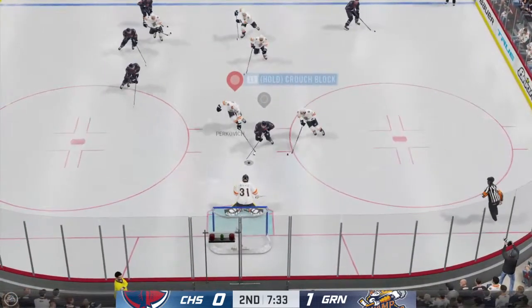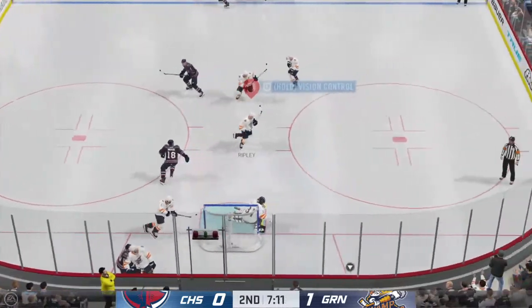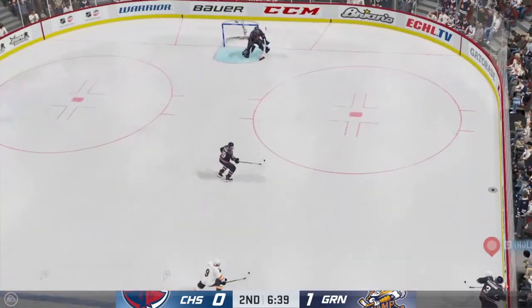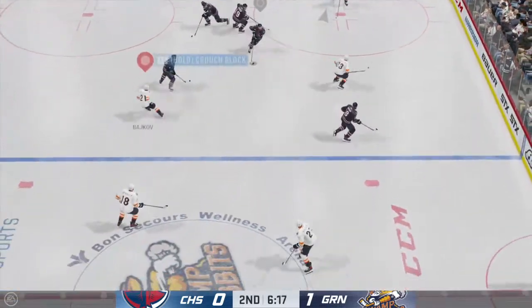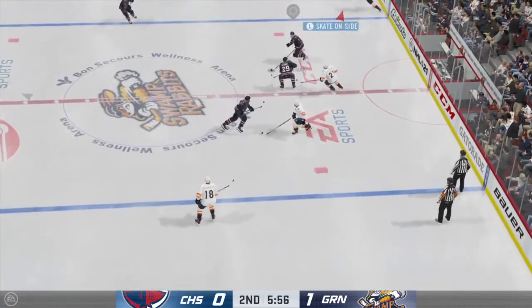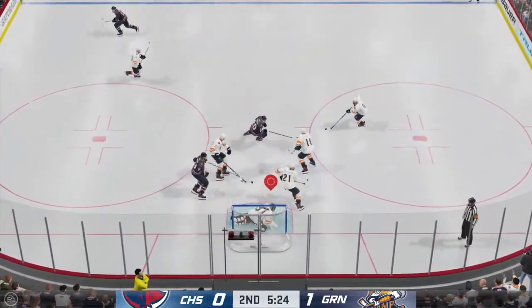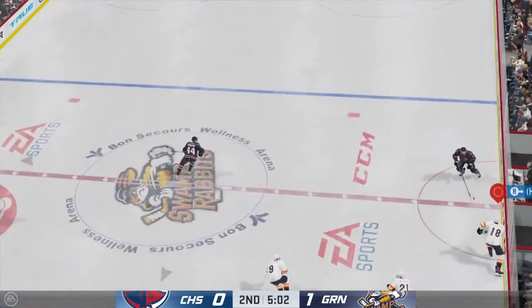South Carolina's got control of it now here in the offensive end. Denied that one. In tight, he had to make an excellent save. Unable to reach that one. Here they come on the attack. Solid check to slow him down. South Carolina's got the puck along the boards. Takes the feed. He almost lost it for a second there, but regains control of the puck. Good defensive stop with the poke check. Turn that one aside. The Swamp Rabbits move the puck in the defensive zone.